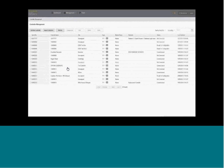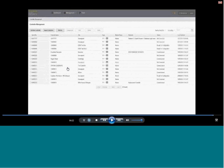Now here is our controller management page. This is a high-level view of all of the controllers and serial numbers that we have out in total, whether they're out on site or sat in a warehouse. It's quite a useful asset tracking tool that we've devised ourselves more than anything else.